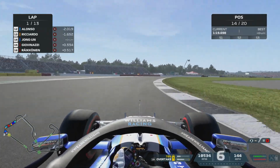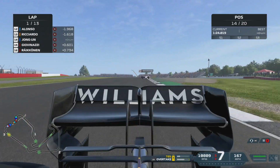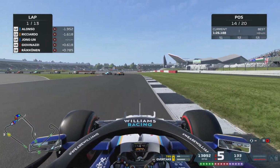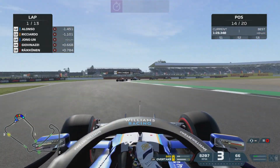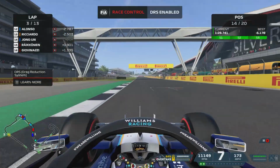This is really not going to be fun. This might be the last clip that you see, so I'll let you guys just see the full first lap. Because there might be nothing else to see, apart from the rest of the field just disappearing into the distance.